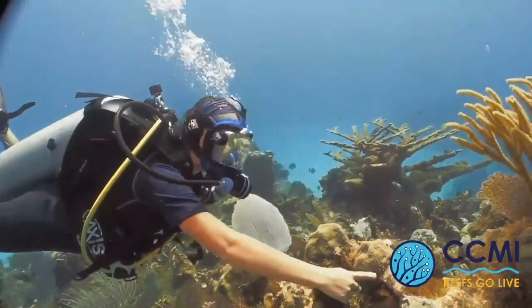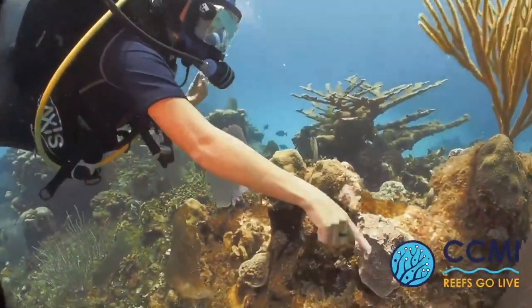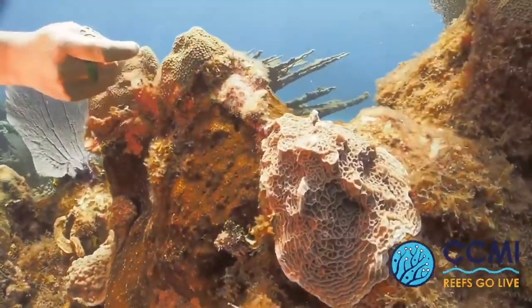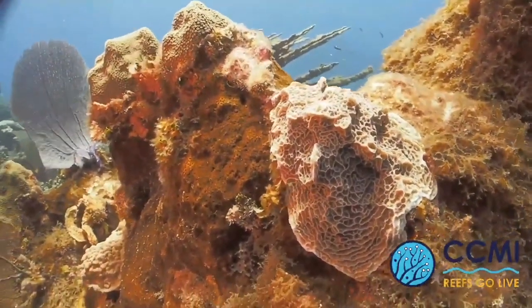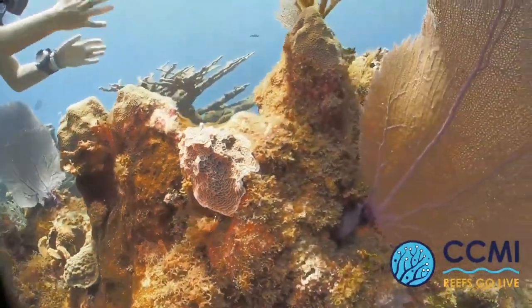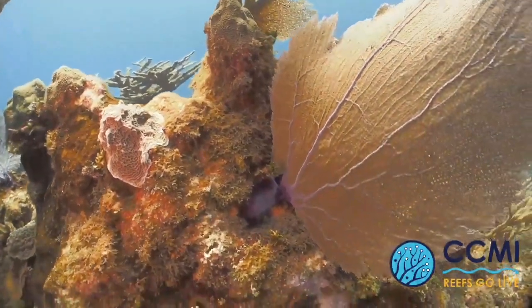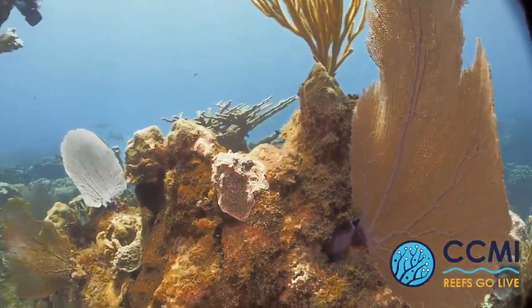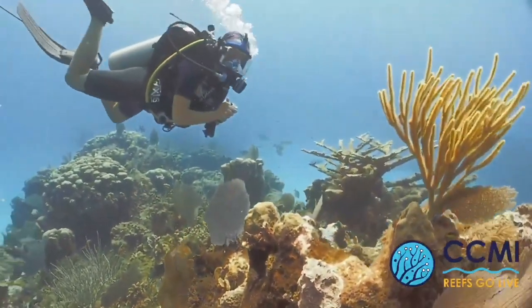We've also got some lettuce coral down here, which is an Agaricia or an Undaria genus. And we've also got tons of other soft corals, like this sea fan that is just next to the camera as well. So there's a large biodiversity of stony corals, soft corals, and fishes out here on the reef.